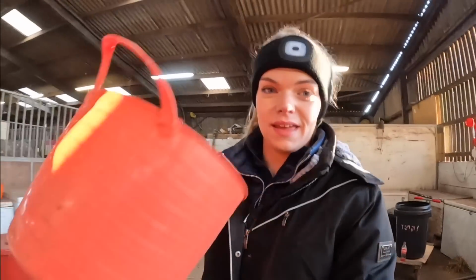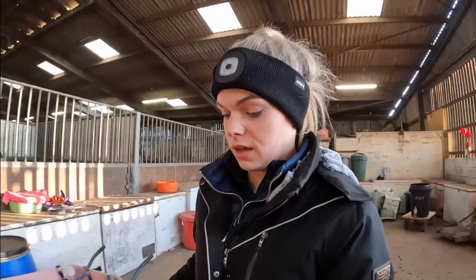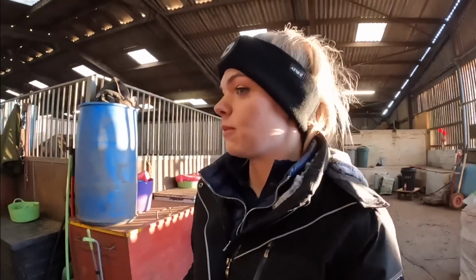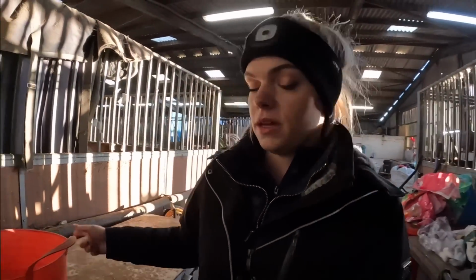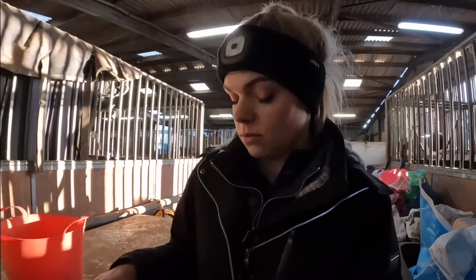So I'm going to prepare this, and then I think I'll muck them out. I don't want to muck them out first if that'll unsettle them, I'll try and feed her straight away. But I think I'll muck them both out first, because that's going to be, you know, doing its thing, and then hopefully she eats it. But yeah, I'll muck them out.